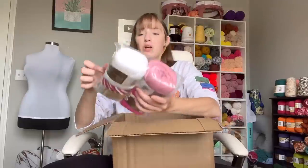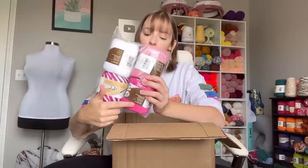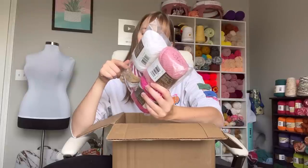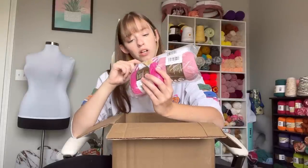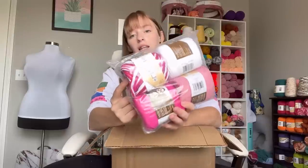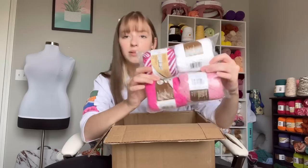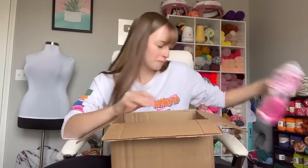Okay, last of the yarn I'm going to show you is this little pack of Lily Sugar and Cream. This one is white, this one's rose pink, down here is a hot pink, and this one is a color mix I may have not seen before, but it's called Love. I think I have seen it before, I haven't used it as much to know the name. But we know these, we love these. I don't need to show them to you.